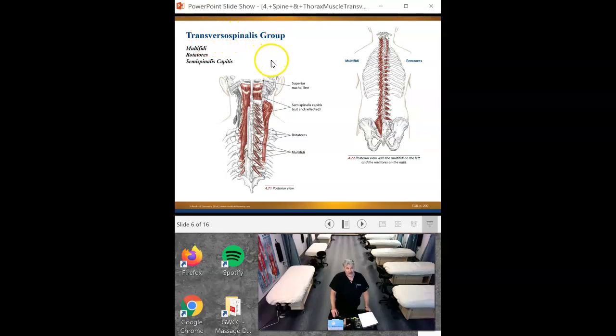By the way, I don't know that I've ever heard massage therapists call this the transversospinalis group. We just talk about the multifidi, rotatories, and semispinalis capitis. So it's different than the quads. Everybody knows the quads mean your thigh muscles, and we use the word quads all the time. I don't hear massage therapists on the street talking about the transversospinalis group, probably because it's so darn hard to say. But they do talk about the muscles that make it up: the multifidi, rotatories, semispinalis capitis.